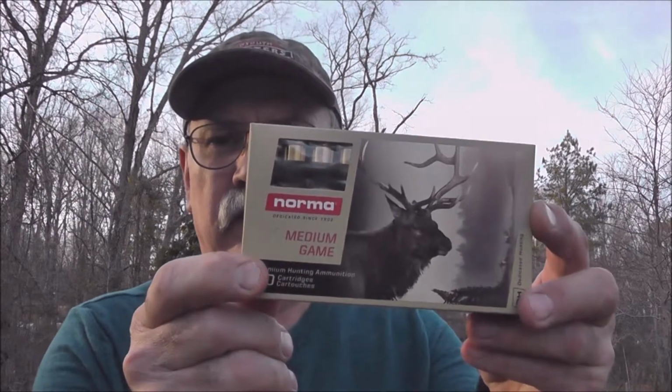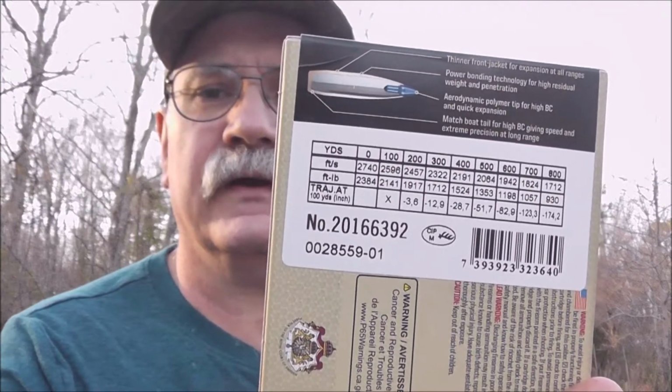What I've got here are some Norma. These are 143 grain? Yeah, 143 grain. And it says here that the muzzle velocity should be 2,740 feet per second. For those of you that have bought rifles fairly recently, you're probably having a hard time finding ammunition at this current time because ammo manufacturers are simply overworked right now trying to keep up with the demand. So don't give up hope, because eventually things are going to catch up.